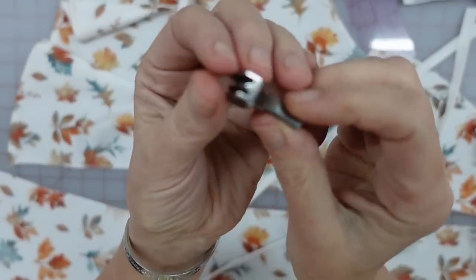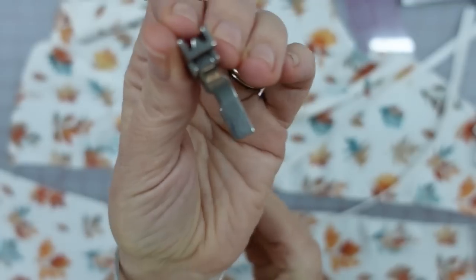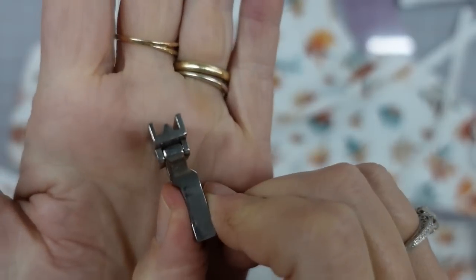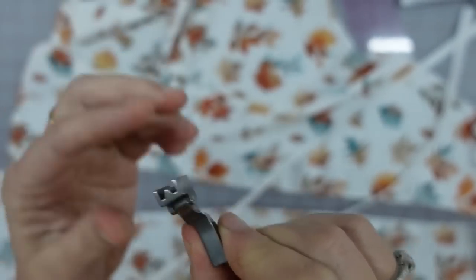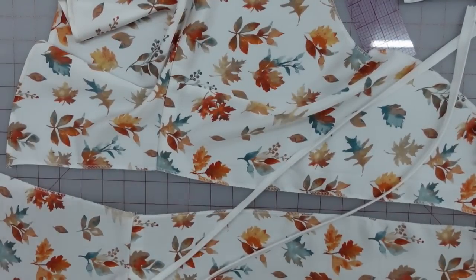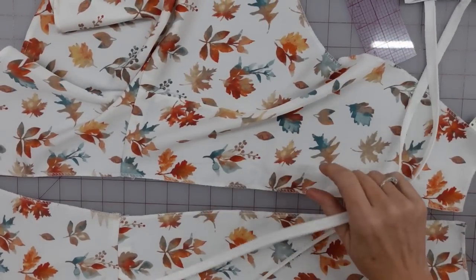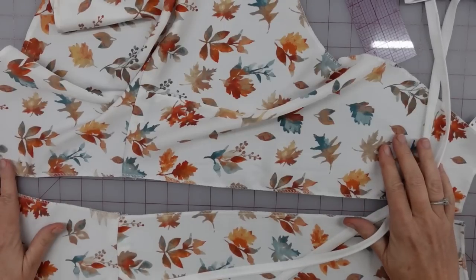And this is the invisible zipper foot that I'm using. They come in plastic, and they come in different shapes and sizes. I like this one. It's got the two little grooves. So that's what I'm going to be using on my machine. Now, the way that we're going to be placing this, I'm just going to do one side at a time.